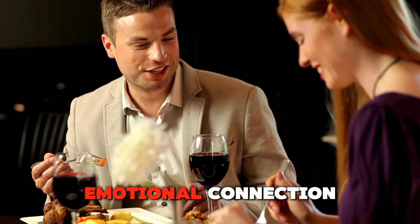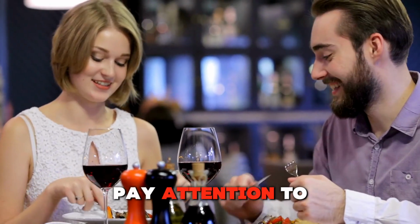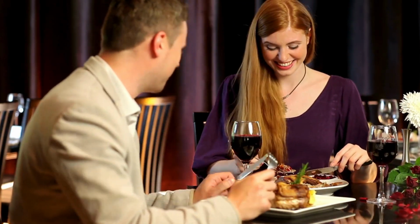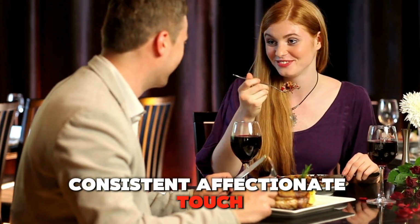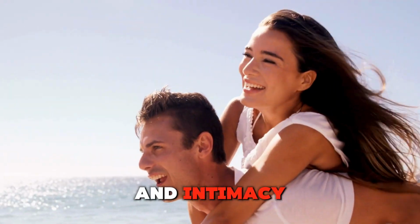To enhance your emotional connection, focus on touches that are meaningful and nurturing. Pay attention to her responses and adjust your approach to ensure she feels valued and cherished. Consistent, affectionate touch helps to reinforce your emotional closeness and builds a foundation of trust and intimacy.